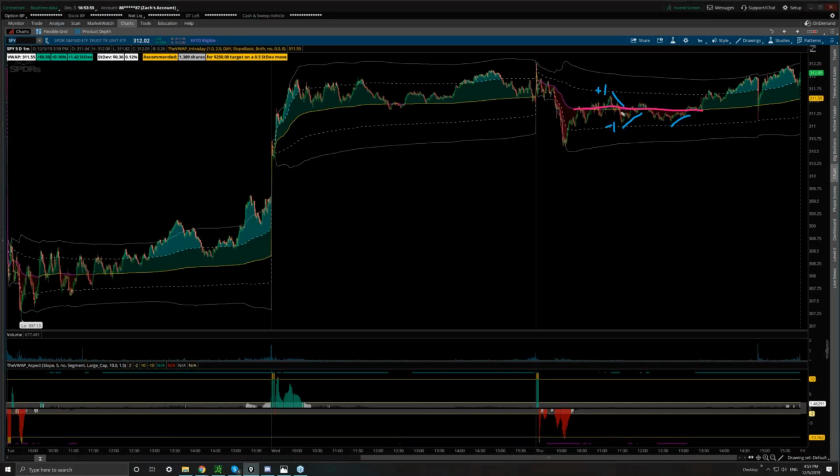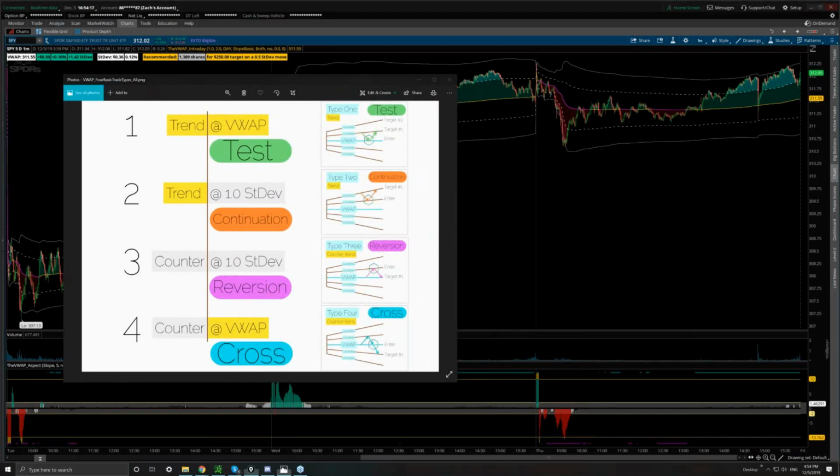For just a mean reversion setup. Of the 4 primary trade types, remember that during a counter trend market, we want to be taking type 3s and type 4s. To be crystal clear about this, a type 4 trade or a cross of the volume weighted average price is really more of a change of trend thing rather than a counter trend, if you will.